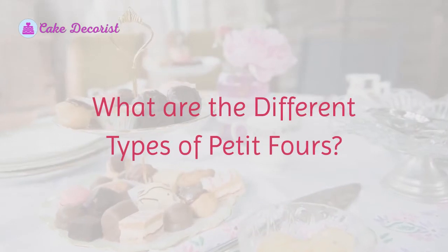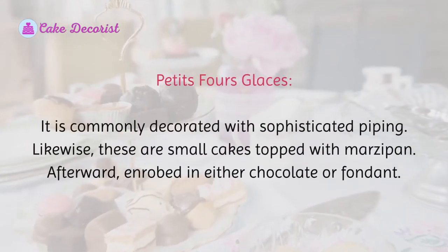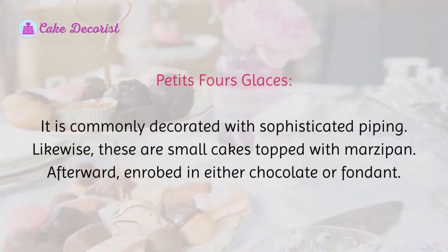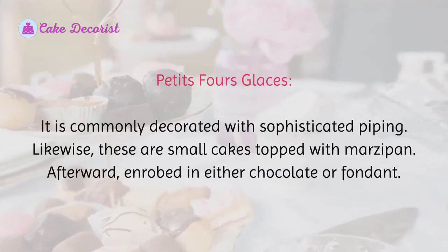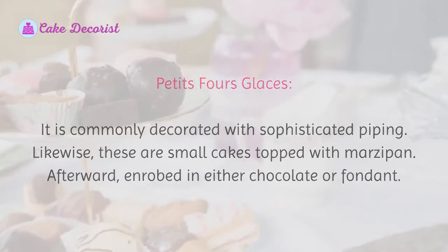What are the different types of petit fours? Petits fours glacés. It is commonly decorated with sophisticated piping. Likewise, these are small cakes topped with marzipan. Afterward, enrobed in either chocolate or fondant.